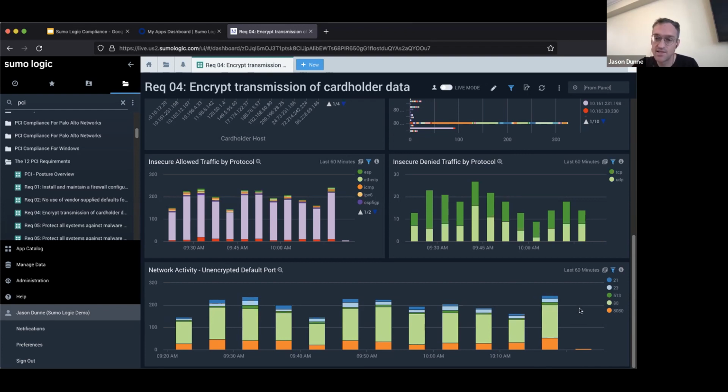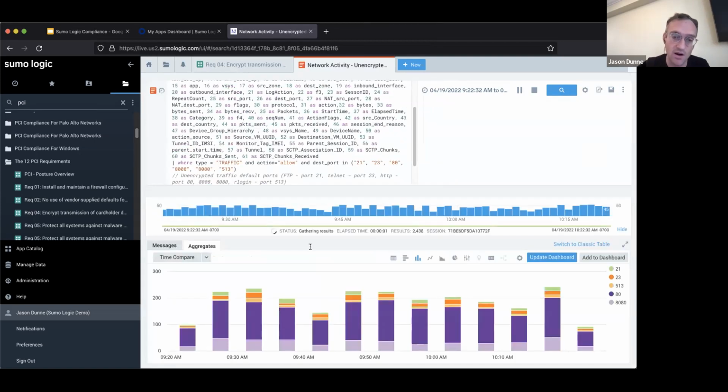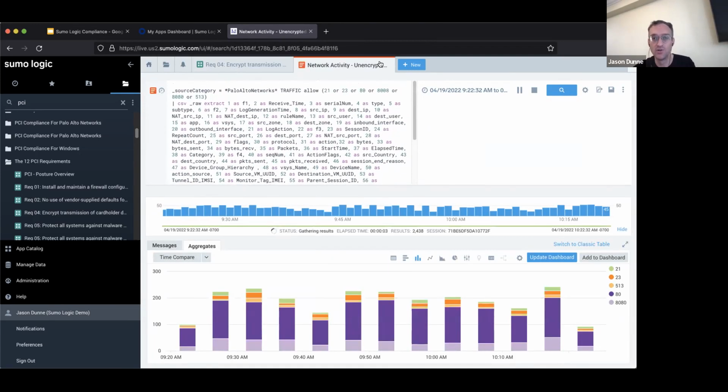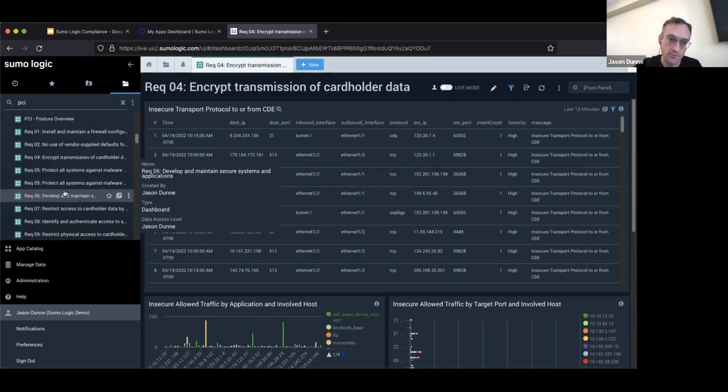But that being said, we see port 21, 23, 513. We see a lot of others that we may want to follow up on and have better understanding of. And that's where the slicing and dicing of the data and navigating or setting the right filters based on what those requirements are would be helpful. And you can actually tune the query that underpins that panel as necessary.